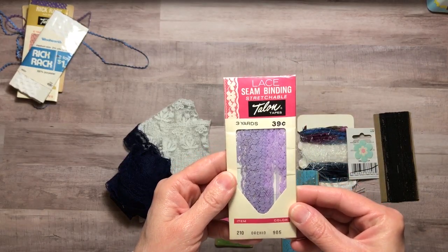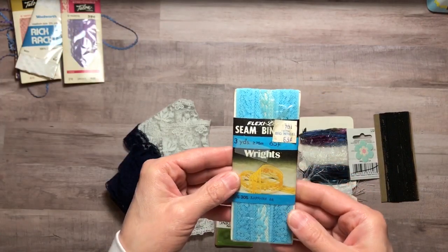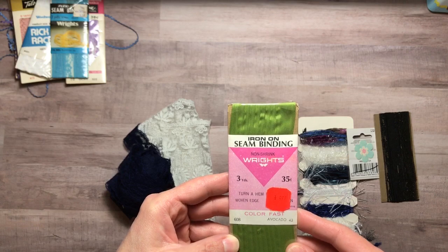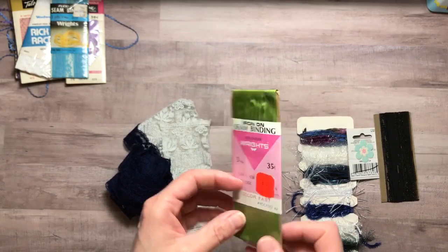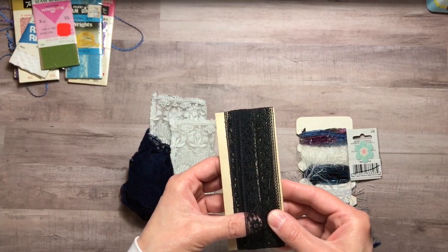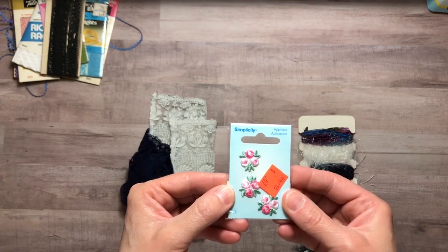I found some lace seam binding. It's stretchable, 3 yards in here. It's orchid. And I got this sapphire, which is the same. And then I found this iron-on seam binding in avocado. I just really like the color, so that's one of the reasons why I got it. I'm definitely going to have to save that packaging. And then I found this black lace seam binding as well. Somehow this ended up in my bag. I really don't even remember picking it up, but it's super cute.